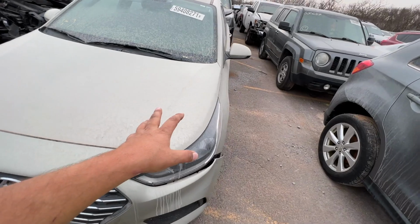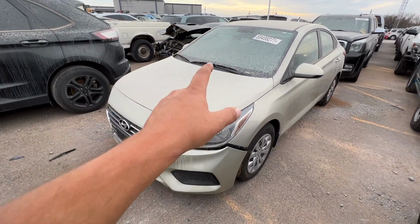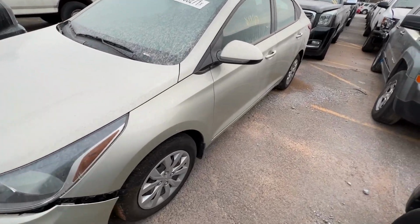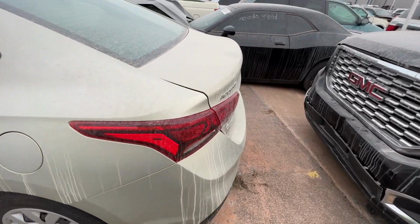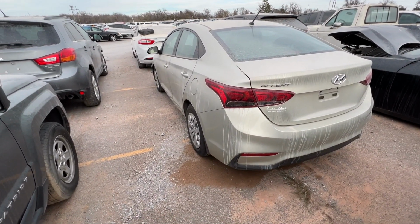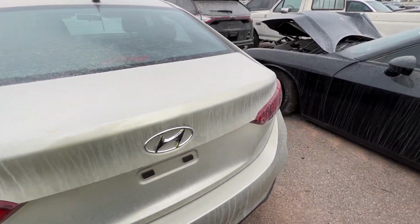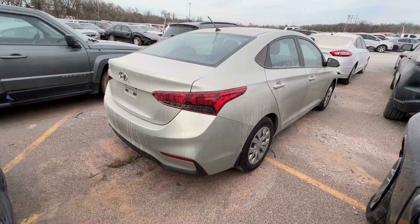This is an insurance car. They're not wanting $6 grand. They're wanting $14,000 for this car, which I guess makes a little more sense. I don't know how much these things cost new, but these were always really budget-friendly cars. $14,000, you guys tell me. What do you think? $14,000 a good deal or a bad deal?